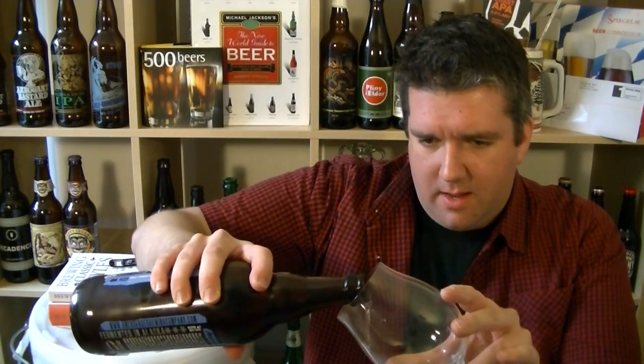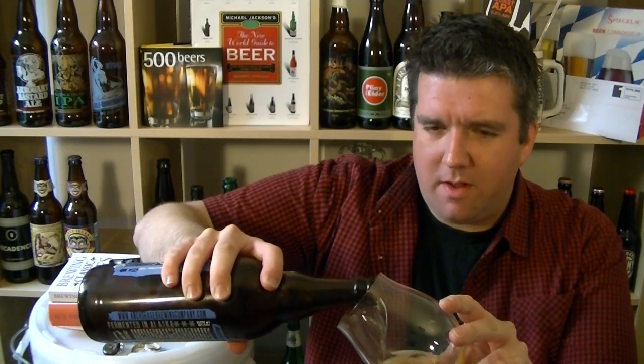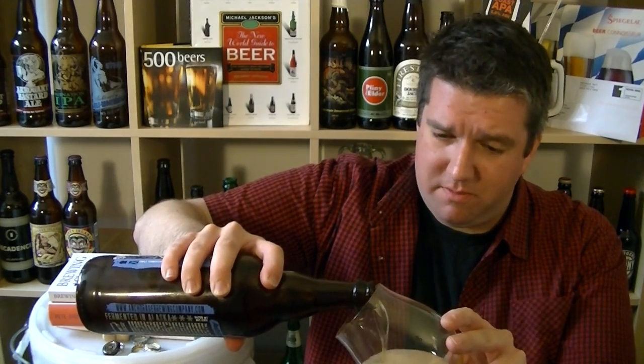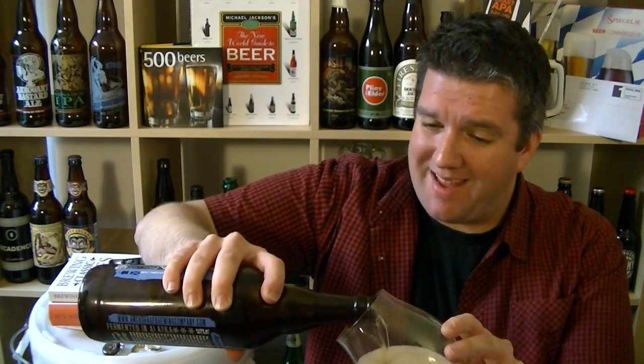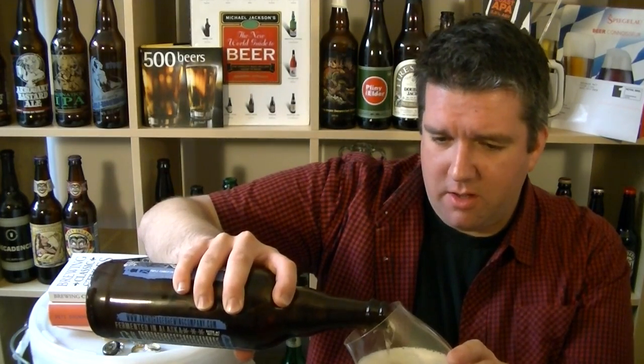So yeah, an Abbey Tripel with Styrian Goldings, quite normal. Sorachi Ace, not a normal hop in anybody's books. And then French Oak Chardonnay, and then Brett. What a strange concoction of ideas in this beer.